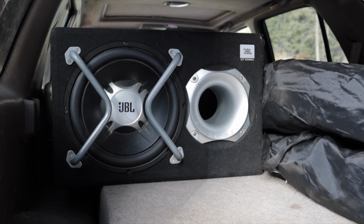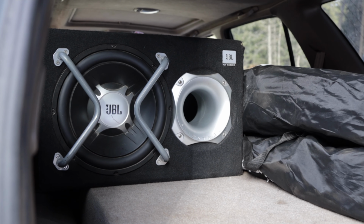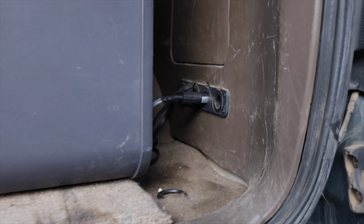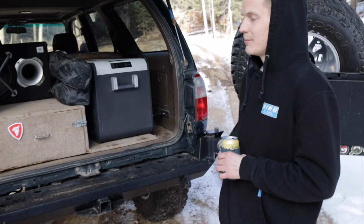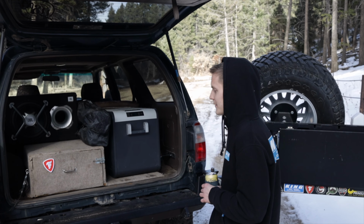Let me tell you, this thing slaps. I put the same sound system in my buddy's 4Runner in high school, and we would go to tailgates and get the dual aux cables so we could combine both of our 4Runners together at tailgates and just have a party. It was really fun. But this sound system is by far one of my favorite mods in this truck. Can't get enough of it.